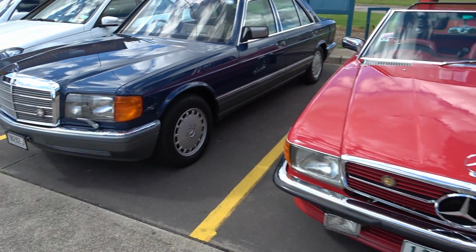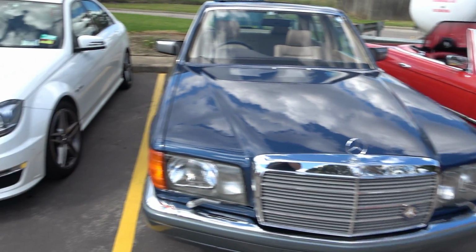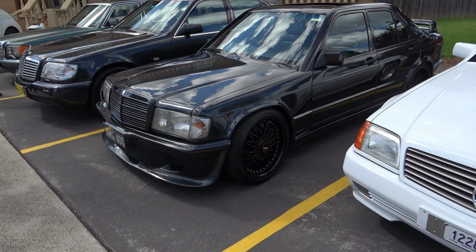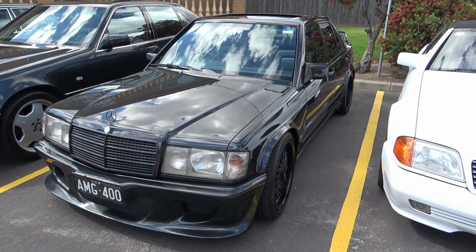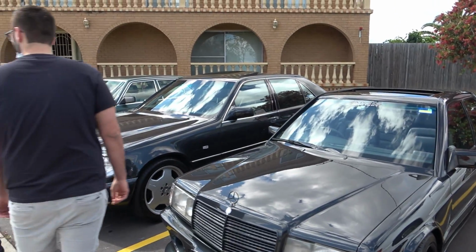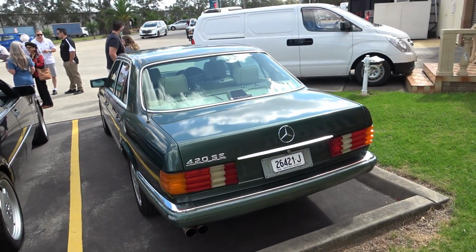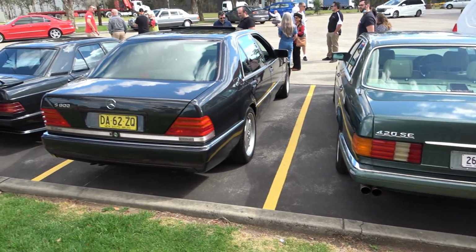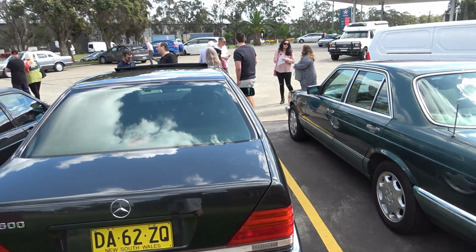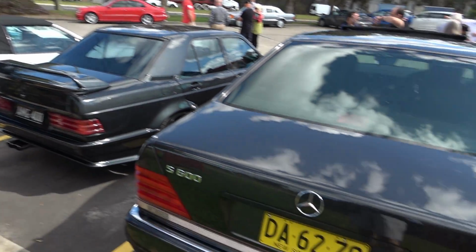So all these immaculate Mercs, once again, nice, luxurious and sporty AMGs. This one's a special AMG as well here. This is highly modified. Probably find out the specs on this later on. Nice S-Class over there. I've seen your car around. And another S-Class once again, the 420 SE. This one's an S600. Very nice.